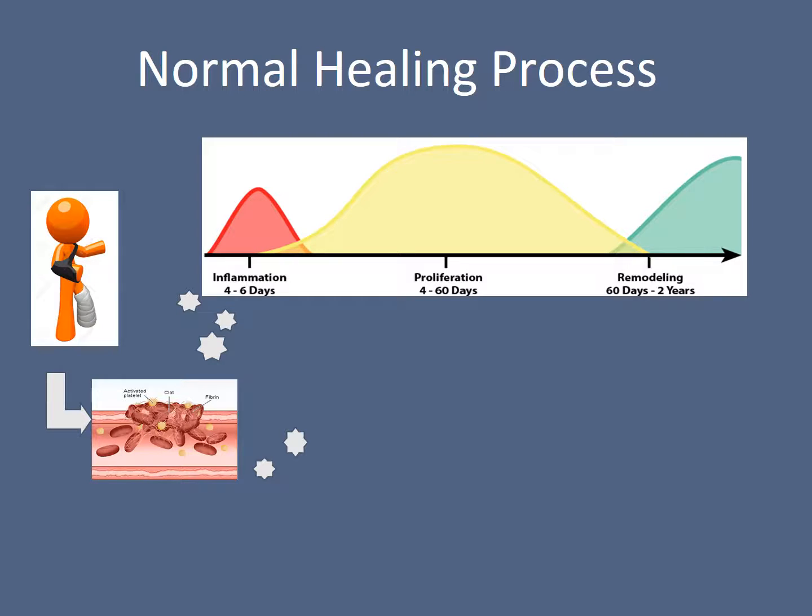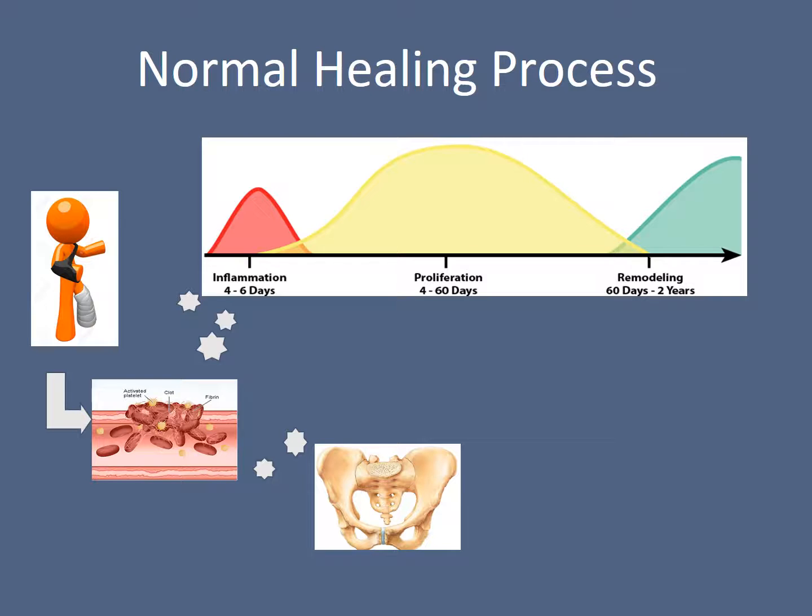Some of these growth factors, chemical signals, also go into the bone marrow. This is a pelvic bone. This is where we get stem cells from, but it's also where your body stores a large amount of its own stem cells. During the normal process, your body is stimulated to let these stem cells go out into the bloodstream. They float around until they find the area of injury, and then they get into the process and start helping with the proliferation phase, laying down of new tissue, but also the remodeling phase of actually turning that tissue into good, healthy, useful tissue.